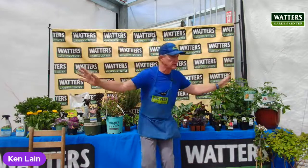Determinate, indeterminate. You can plant them now as long as you're protecting them. Nice, rich soil. You put a tomato in the water's potting soil, magical. You're going to have huge tomatoes. They're going to grow fast.